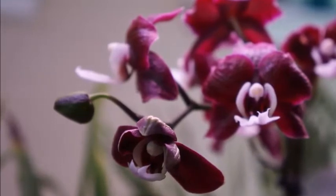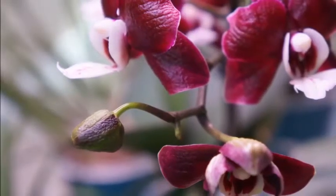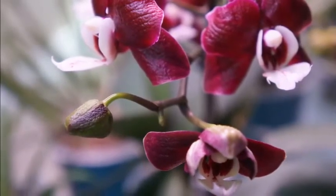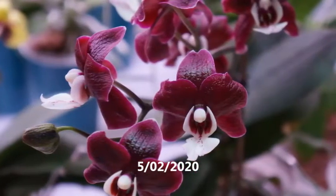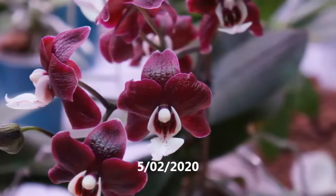And on top of that, it's fragrant. It's a really sweet scent, and it doesn't smell like Schilleriana, so I don't know, maybe the smell comes from the other parent. And you may find this interesting.